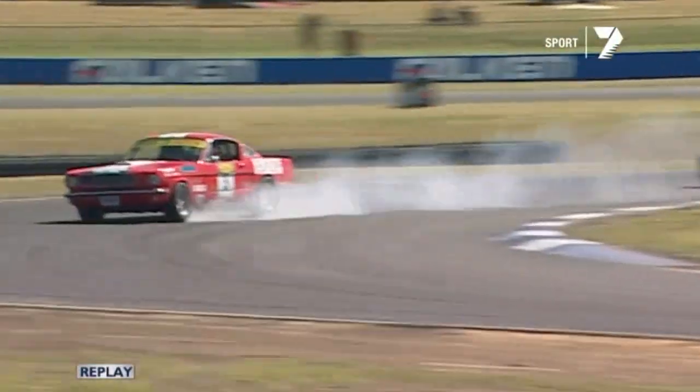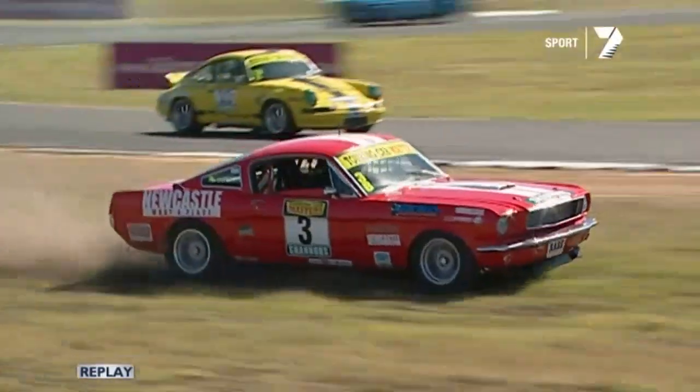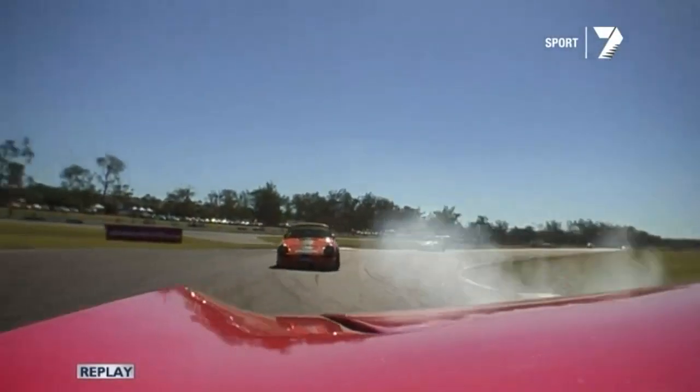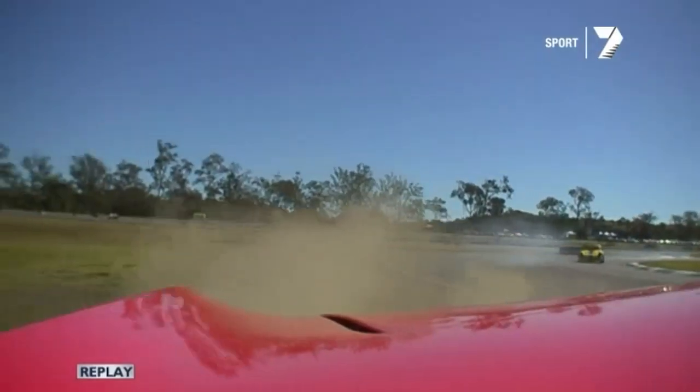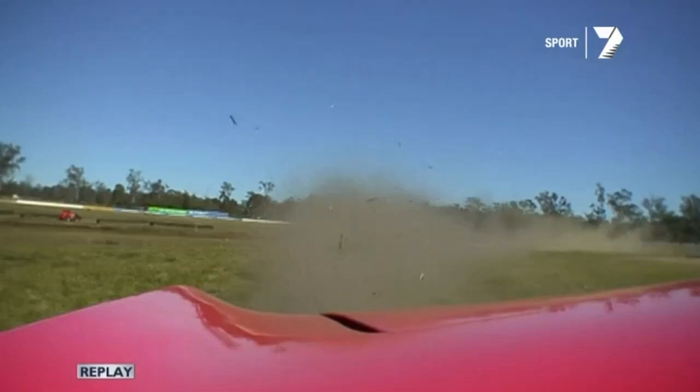Replay here of Steve Mason, too deep, left front locked, and out through the grass. So, Nunes, I was alluding to before where this category kind of sits. If you look at the cars from a body style point of view, they've very much maintained their original form, and that's very important because we love that.